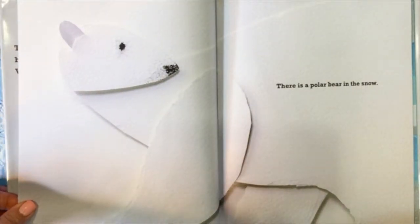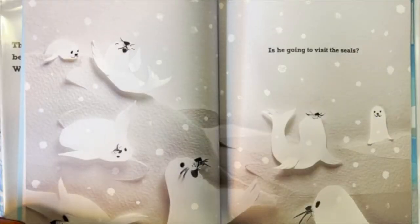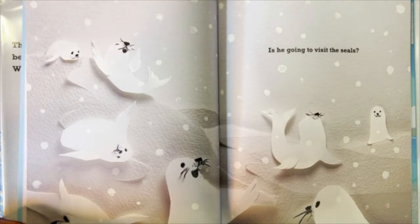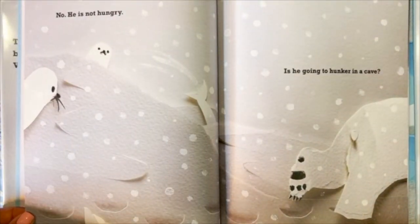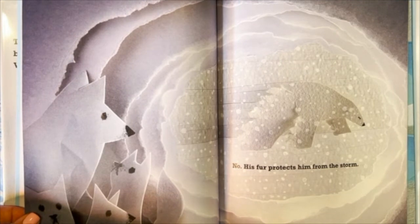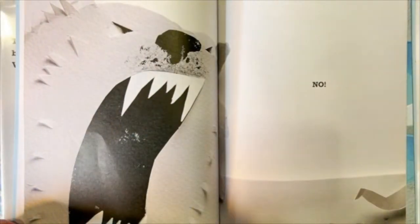There is a polar bear in the snow. Where is he going? Is he going to visit the seals? No, he's not hungry. Is he going to hunker in a cave? No, his fur protects him from the storm. Is he going to meet a man? No. Ooh.